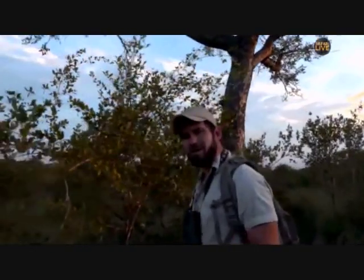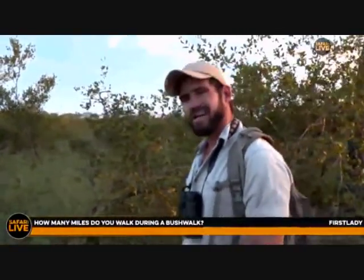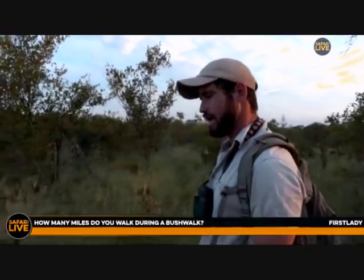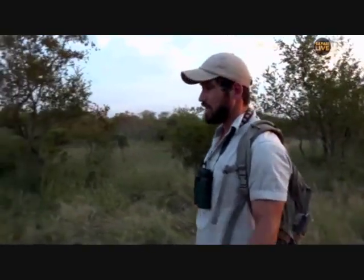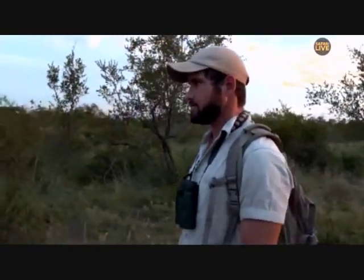First lady, you'd like to know on average how many miles do we walk on one of our bushwalks? I'd like to say it varies greatly depending on what's happening, but anywhere between, I'd say, 4 miles would be one of the shorter walks, and up to about 8, 9, 10 miles for one of the longer walks. In 3 hours you can cover a lot of ground just walking around.